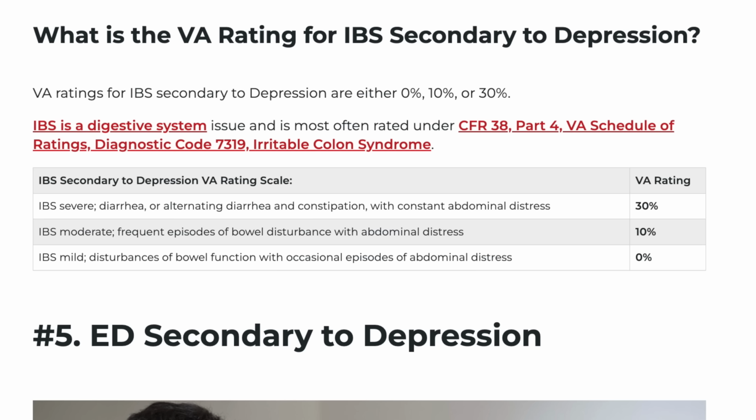What is the VA rating for IBS secondary to depression? IBS is a digestive system issue. It's rated under diagnostic code 7319, irritable colon syndrome. There's 3 ratings available, and the most common one that I see and the one that we're going for is a 30% rating. The criteria for a 30% rating for IBS secondary to depression is severe diarrhea or alternating diarrhea and constipation with constant abdominal distress.